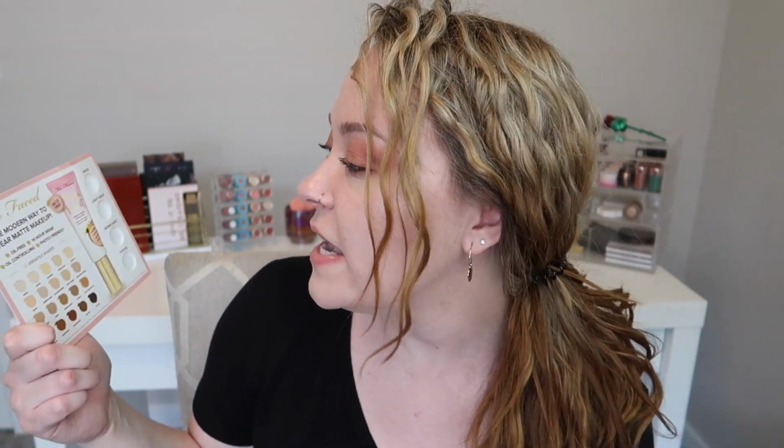The first thing that I used up is, well, sort of. I mean, I have all of these foundation cards that have lots of different shades, so I can only usually use one of those shades. So here are the three that I cannot use out of the Too Faced The Modern Way to Wear Matte Makeup. This is their Peach Perfect Comfort Matte Foundation. I didn't hate this, but I would not repurchase it. It was fine. It wasn't as bad as the foundation I used up the month before, which is the Jouer Essential Foundation. I did not like this one at all. So this one was definitely better. It wasn't the worst, but I wouldn't repurchase it. I just think that there are better foundations out there. So there is my first one down.